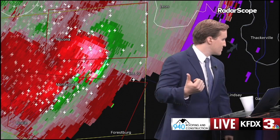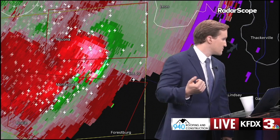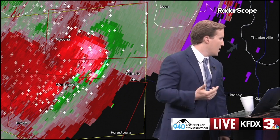I'm blanking on the county name. That'd be Cook County, I believe. That was just one of the warnings I had earlier. Okay, so it would be Cook County.